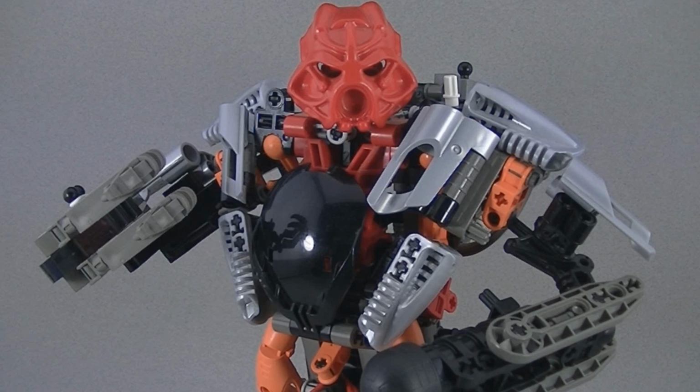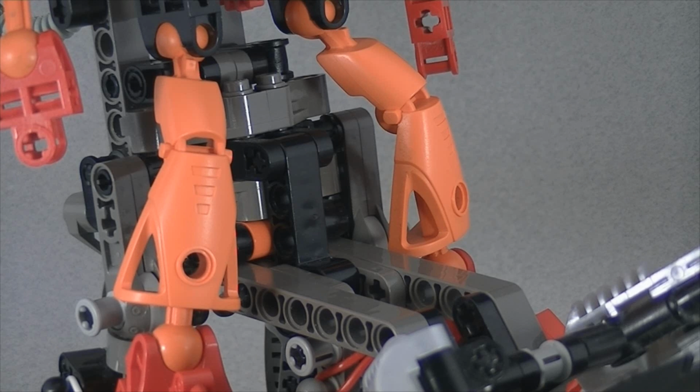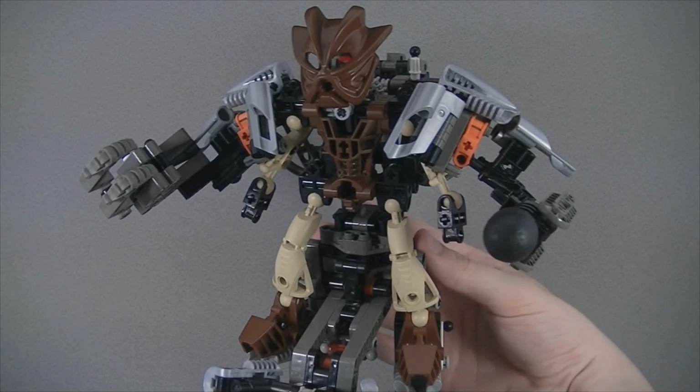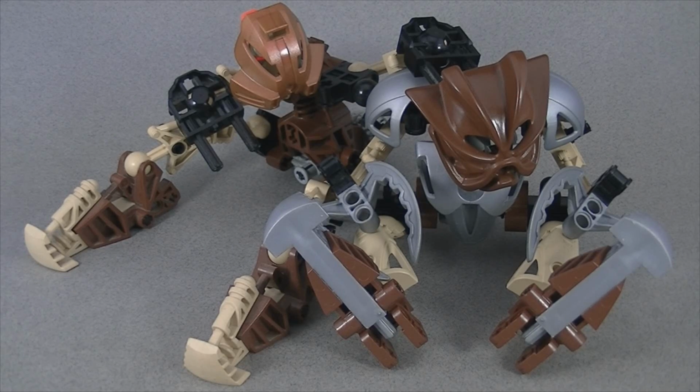As you might expect, Tahu, Kopaka, Lewa, and Gali once again have very little problems with this. Their slightly longer legs make fitting their feet on the pedals a little awkward, but nothing too major. This time around, because the Nuva armor raises the head up a bit higher, Onua is surprisingly able to fit inside without modification, albeit very snugly. While Pohatu Nuva is once again totally out of luck, unless of course he's entirely rebuilt and his toe extensions are removed. Even with the Mask of Speed, the poor guy just can't catch a break.